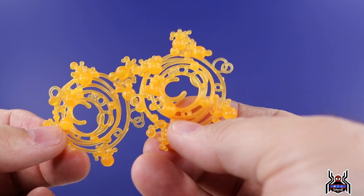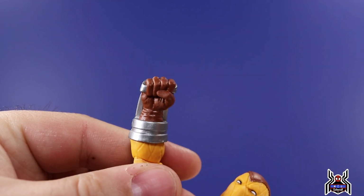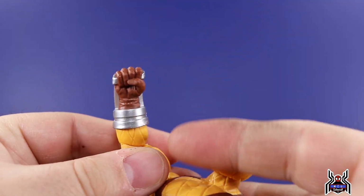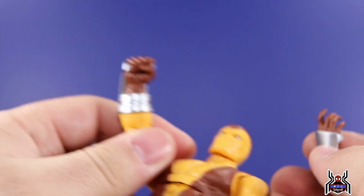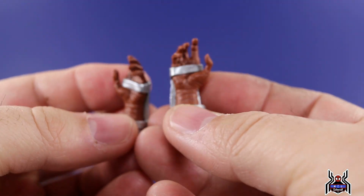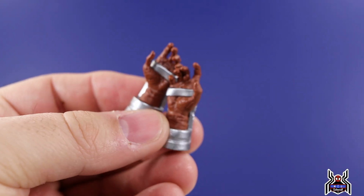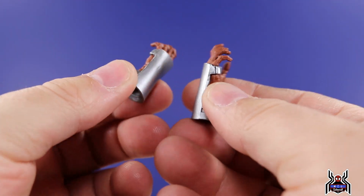Now, the other thing is, how do we use these effects with these hands? Because again, there's no wrist articulation. Now, the forearm swivels, because you can actually change these out. So the other accessories that Shocker comes with is, instead of fists for both of the hands that come on the figure right out of the package, we have these open hands. And it's because of the gauntlets that they haven't done something to where you would have wrist articulation. So, I mean, I get it. I do. So it's just a little bit different.